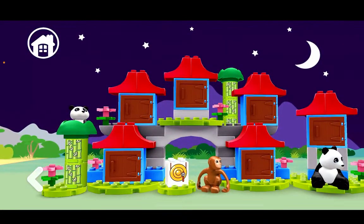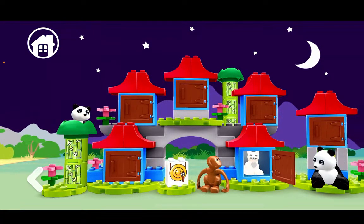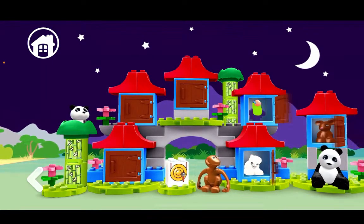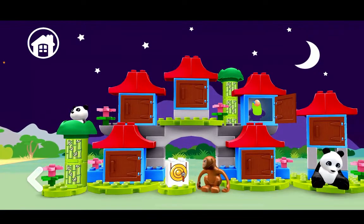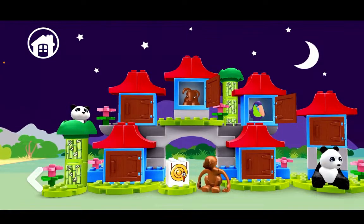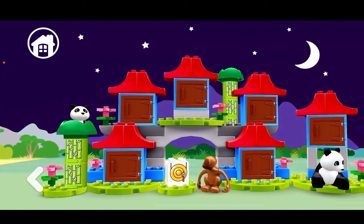Oh, interesting. Two pandas, one monkey. What's this? It's a white cat. And there, a brown rabbit. And there, a parrot. Colorful. And, oh, we need to collect the pairs.